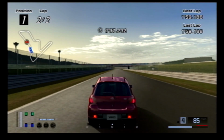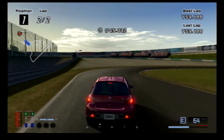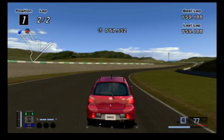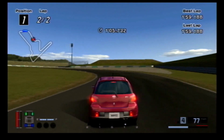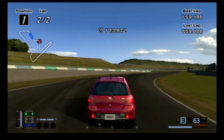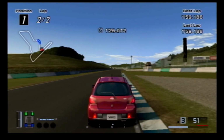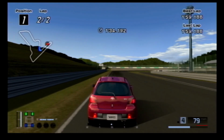Okay, I managed to clear that entire section pretty much flat out, which is what I was wanting to do. Okay. Looks as though I am going to have at least a 10-second advantage by the time we're finished here. Because I had pretty big advantages at both Fuji and Suzuka before. I reckon this is going to be the same. And yep, already 10-second advantage.